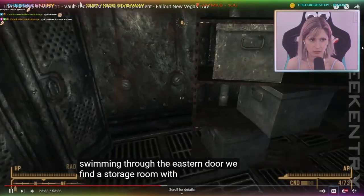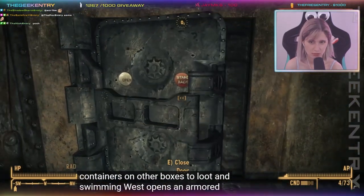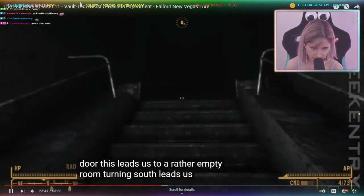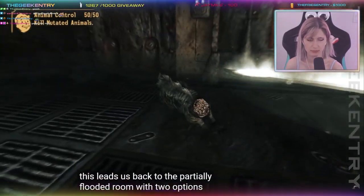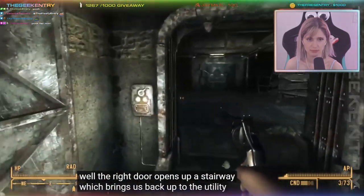We find a storage room with a few ammo containers and other boxes to loot, and swimming west opens an armored reactor door. This leads us to a rather empty room. Turning south leads us through a doorway up some stairs out of the water. This leads us back to the partially flooded room with two options here as well. The right door opens up a stairway, which brings us back up to the utility level.